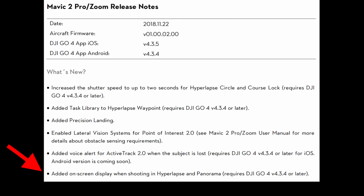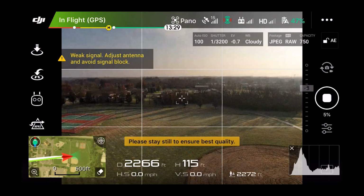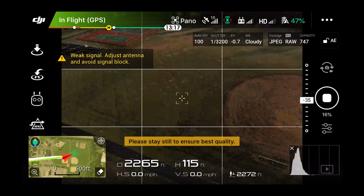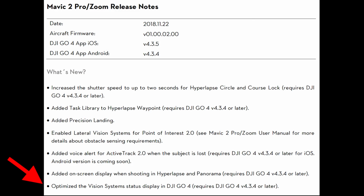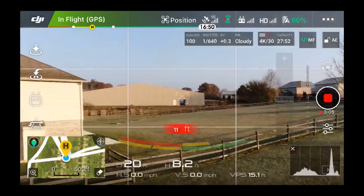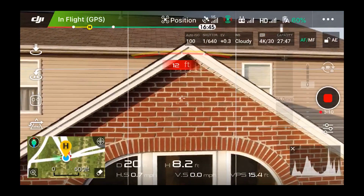The sixth item, they have added on-screen display when shooting in hyperlapse and panorama mode. I'm not sure exactly what they've added. I'll show you a little bit of a video here and maybe you can spot the difference. I haven't spent a lot of time looking at it to compare what the difference is, but maybe you can spot it in these screenshots that I tested out. The final item in the firmware update is that they say they have optimized the vision system status display in DJI GO 4. Now, I flew 2 batteries worth of flights testing out the features that are listed in the release notes for this firmware update.